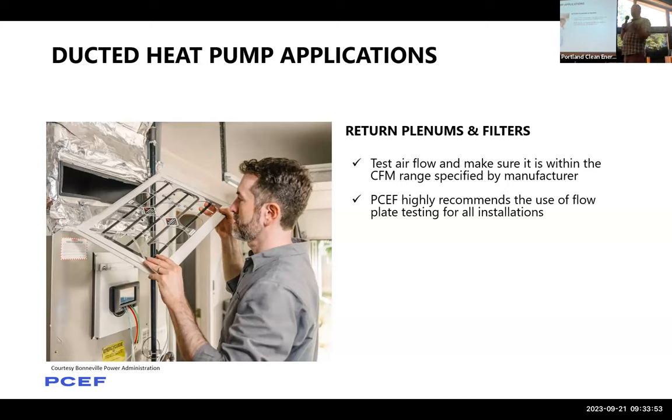for your systems. We've said this already a few times today, but when you're fuel switching from gas or oil, the temperature of the air coming out of the heat pump is lower, so you need more air to deliver the same amount of BTUs. And if you're forcing that through the same ductwork, you can run into problems.